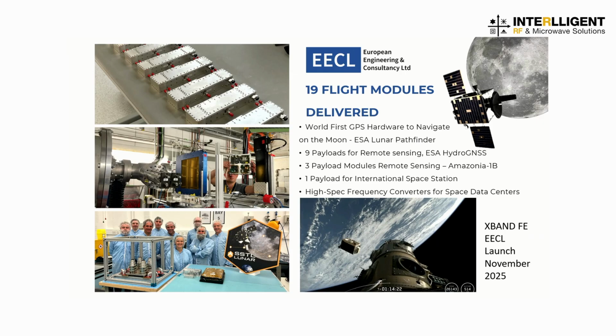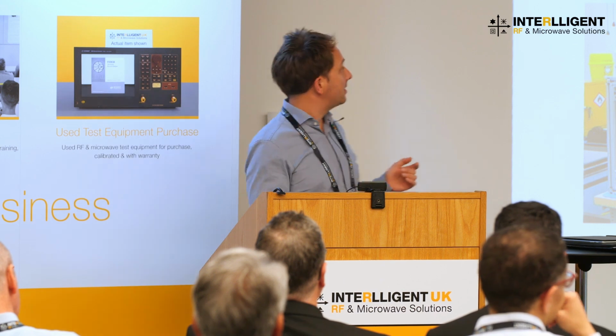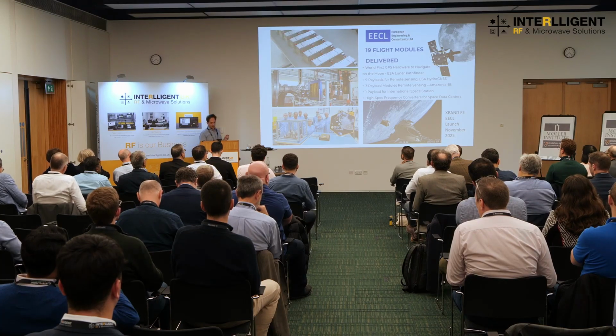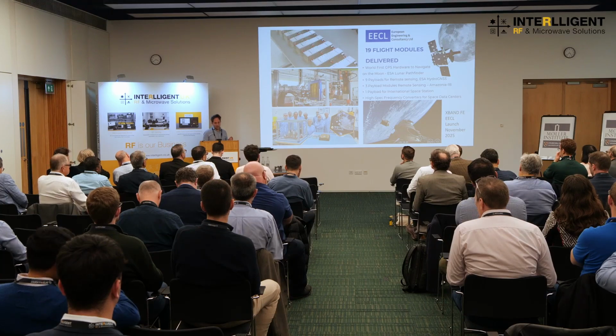We've delivered the world's first GPS system that is flying to the moon next year. We've delivered 9 payloads for remote sensing, GPS reflectometry. This is actually launching on Monday night. So those are the modules there. All of these 9 modules are going up on SpaceX on Monday. We provided a payload to the ISS that's up there working.